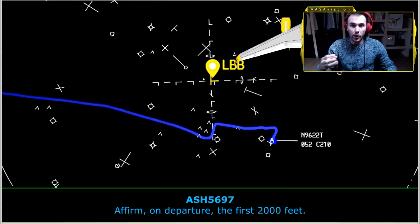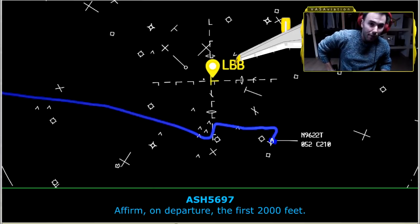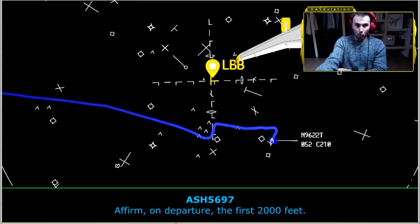So you can have an inversion, rain falling into a colder air mass, and as soon as that water impacts the aircraft, it will instantly freeze. So what we have here is very, very important.